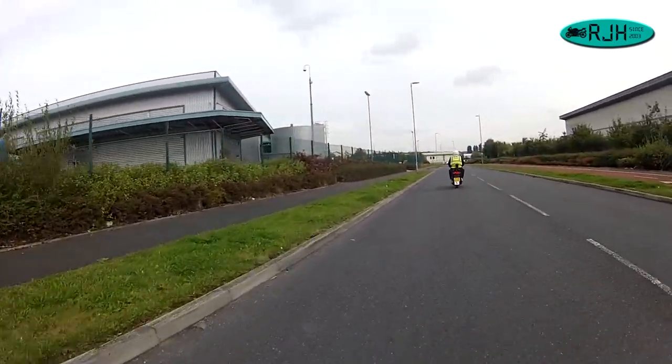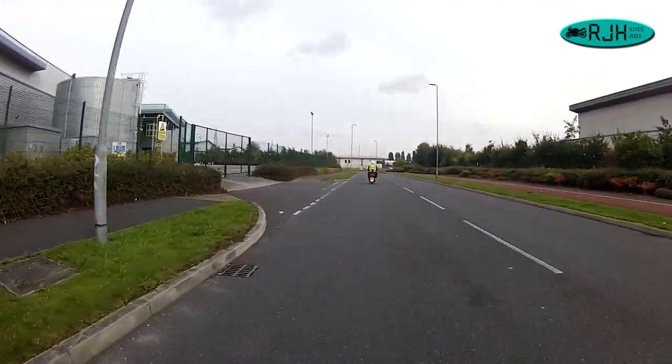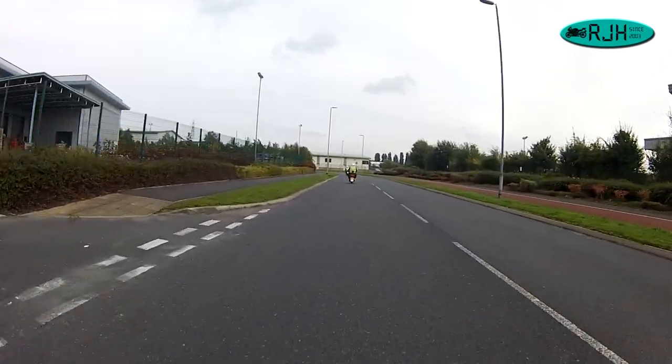Okay, Marco, at the end of the road, we're going to turn left. Yep, OSM PSL, remember to get into that position one before we turn, yep.